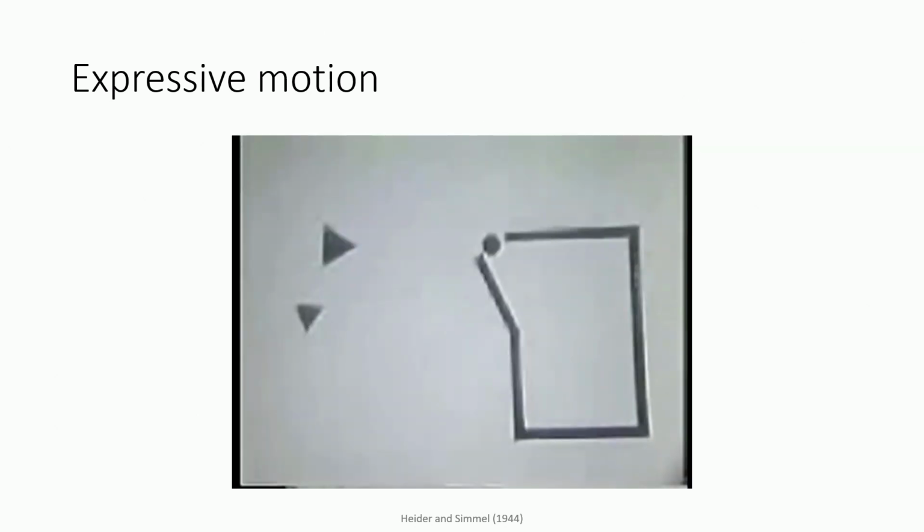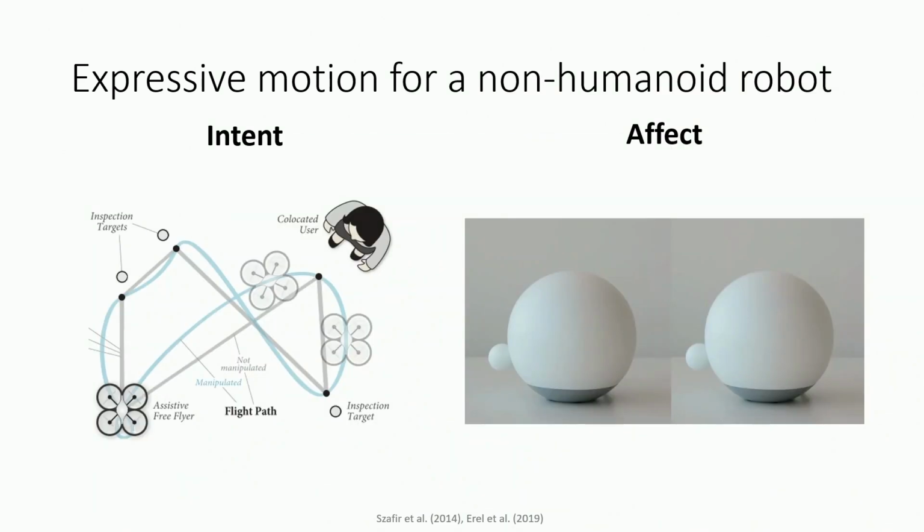And its high resemblance to humans can limit how easily these robots blend into our environment. To address these issues, people have looked at one feature that is common across most, if not all, robots: their mobility. Prior works from psychology, such as Heider and Simmel's animation, have shown the immense expressive power that motion has. Just by having simple geometries move in a particular way, we are able to convey comprehensible information such as intent or affect of these simple geometries. Recent works in HRI have leveraged exactly this to create more expressive non-humanoid robots. They use different motion features like trajectory or speed to successfully convey abstract information like intent or affect.